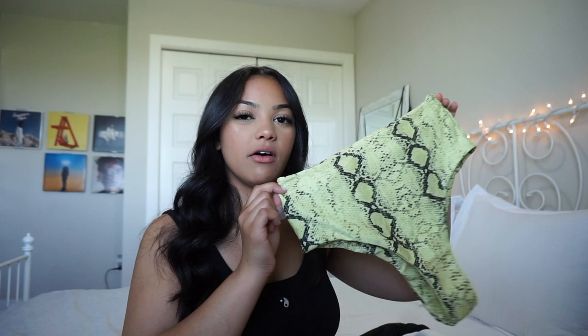I feel like it's flattering on my figure and it just really snatches in the whole body. So she's a snatched sister. But yeah, I like these bottoms. It's cheeky but not too cheeky, so you can still wear it out in public and feel comfortable in it. But yeah, I love the color of it. I don't even think the camera is giving it justice. It's a lot more neon in person, but I really like it and I'm excited to wear it.